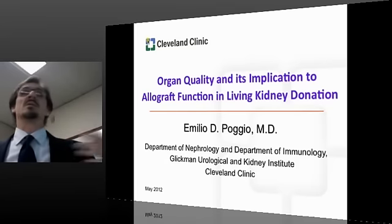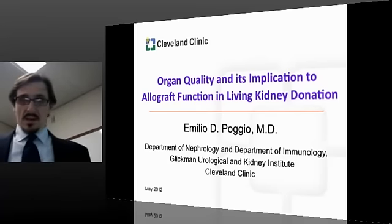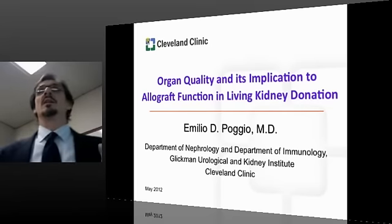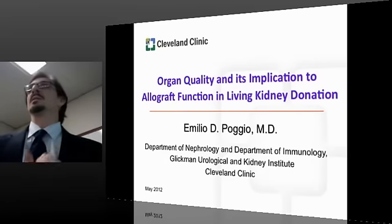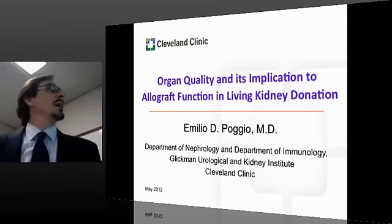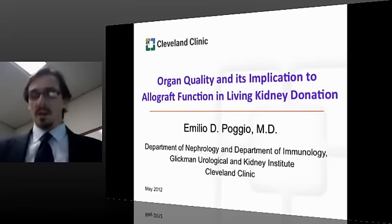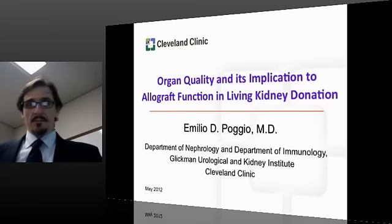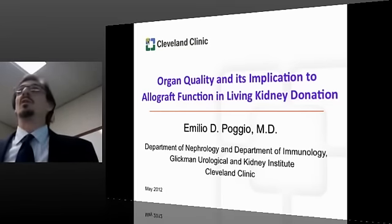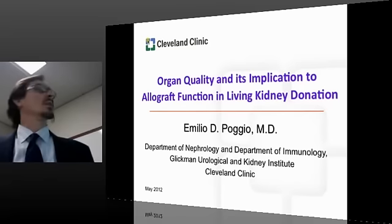At the same time, I was doing a lot of living donor evaluations and transplant recipient evaluations. So what I'm going to talk about today is the quality of the organ in the living donor. We think a lot about quality of organs in deceased donation when we categorize them as standard criteria donor, extended criteria donor, etc. And then we just group all living donors together, thinking that they provide the same type of organ quality. So I'm going to try to discuss, number one, whether all living kidney donors are the same, and then how this impacts the allograft outcome.